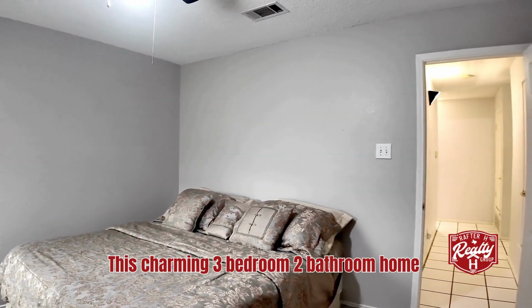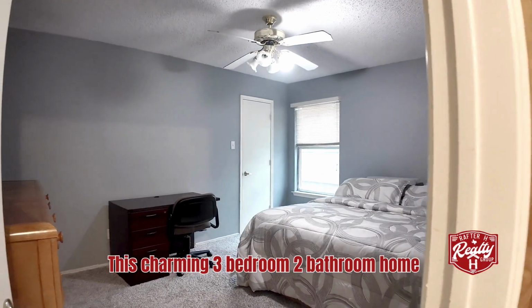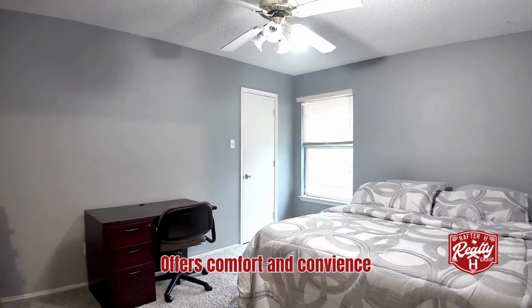This charming 3-bedroom, 2-bathroom home offers comfort and convenience.